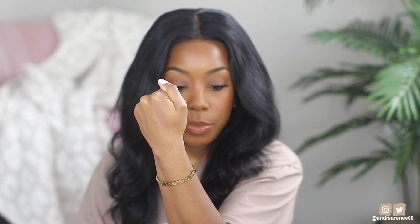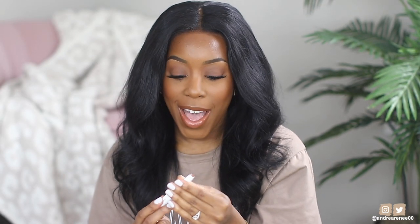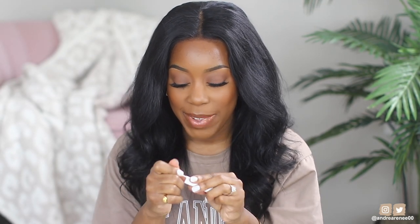I can actually see this all over the lips without a lip liner. That's a pretty color, y'all. Really, really pretty. Okay. I am excited for that.